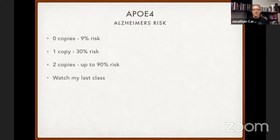And if you have 2 copies, your risk can be up to 90% of having Alzheimer's disease. That would be a sobering thing, if you have it, but it's also empowering. You really need to look at it from that perspective, because now we know that there are lifestyle strategies that can substantially reduce your risk, if not completely reverse it. Now that requires a little bit of work on your part, which means reading some resources, contacting some experts.